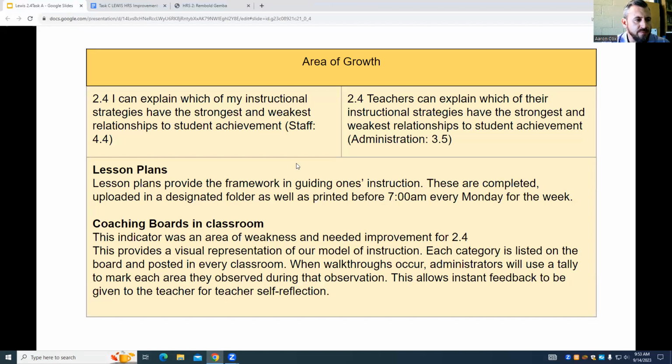Area of growth identified mainly from the administration side. "Teachers can explain which of their instructional strategies have the strongest and weakest relationships to student achievement." On the strength for this, "I can explain which of my instructional strategies have the strongest and weakest relationships to student achievement." That is backed up by lesson plans that provide the framework guiding one's instruction. These are completed, uploaded in the designated folder, as well as printed before 7 a.m. every Monday to start each week.